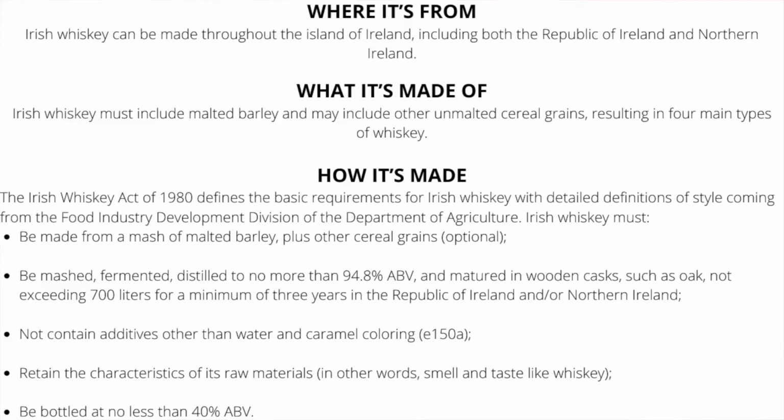So specifically, the main things you need to be concerned about with Irish whiskey is that it has to be made, distilled, and aged in Ireland for a minimum of 3 years. It has to be bottled at no less than 40% ABV. That's 80 proof. Irish whiskey is made from a mash of malted barley, and it can't be distilled to any more than 94.8%. Also, they're not allowed to add anything other than caramel coloring, and finally, it has to retain the characteristics of its raw materials. In other words, smell and taste like whiskey.